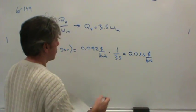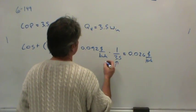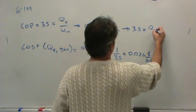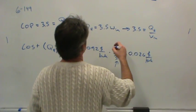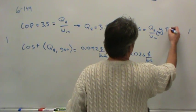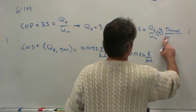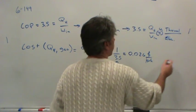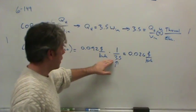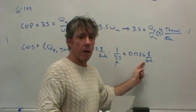Notice that since the units of this are energy over energy, in other words, this 3.5 has units, the 3.5 has units of Q_H over W_in, thermal energy over electrical energy. Okay, so that's what we're doing here. We're converting these kilowatt hours of electricity into thermal energy. That's what this 3.5 does. So this is how much money we pay for each kilowatt hour of thermal energy.